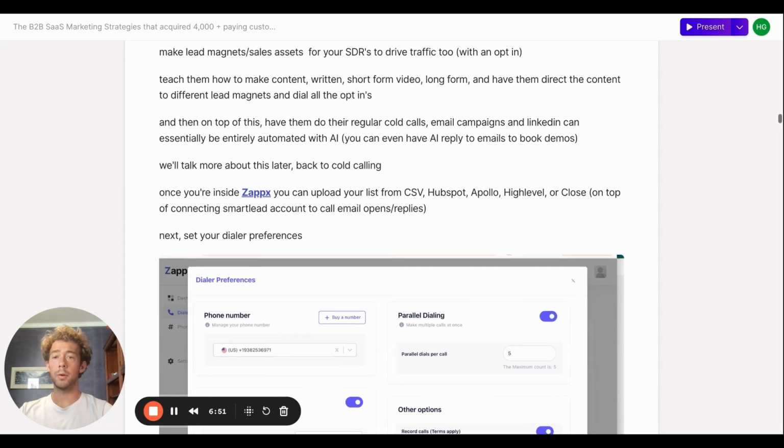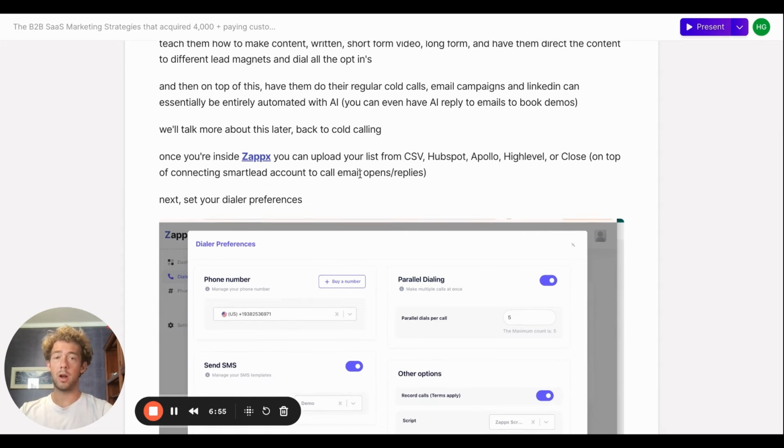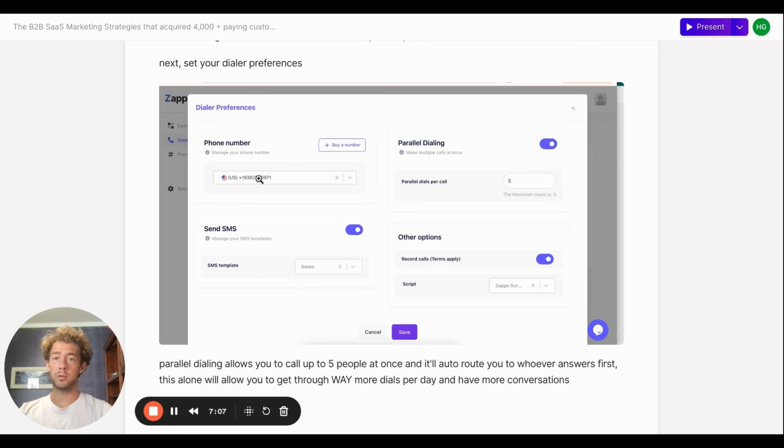So let's get back to cold calling. Once you're inside of ZappX, you can upload your list from a CSV, from HubSpot, from Apollo, from HighLevel or Close, on top of connecting Smartlead's account to call all your opens and replies. And next, you're going to set your dialer preferences. So you can select which phone number you want to use. You can have multiple phone numbers, and you can rotate them, basically so you don't show up as spam. And then you're going to set your parallel dialing.